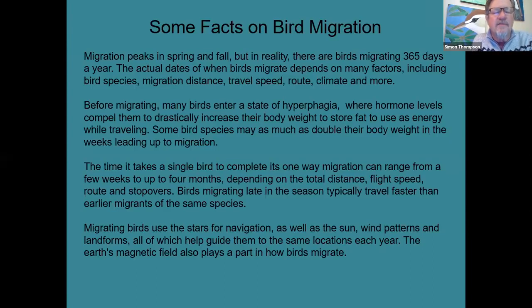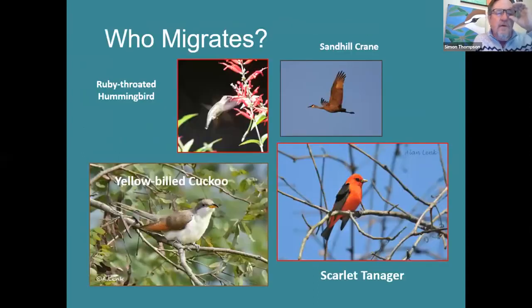The bottom line is almost every single day of the year, there's something going on. There's birds moving up mountains, down mountains, through the local lakes and rivers. So who migrates? Well, the bottom line is pretty well most birds. There are a few that hang around. I don't think pileated woodpeckers migrate. I think they pretty well stay where they're put, so to speak.